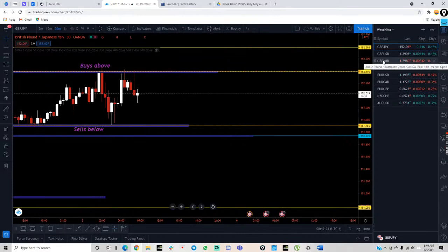GJ is in a range, so you just have to be patient, guys. We might get a breakout at about 9:30, 10. You just have to be patient. You can't rush the market.